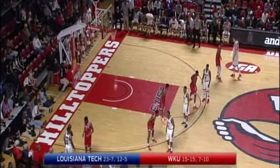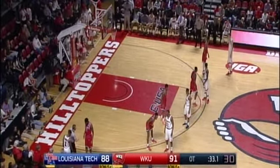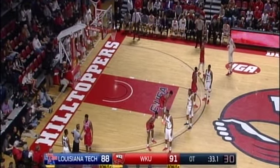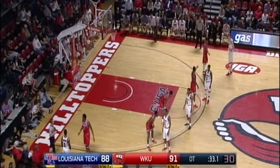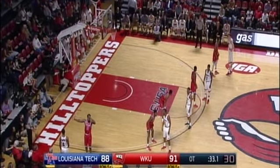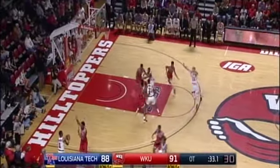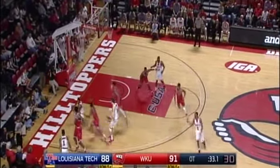But 90 points have been scored in the paint tonight, Randy. That's 56 for WKU and 34 for Louisiana Tech. You're going to wear the paint off the middle. Deshaun Robinson checking in, 6'4". No, that's Shepard rather. He's guarding Hunter to make that McNeil guarding inbounds pass.